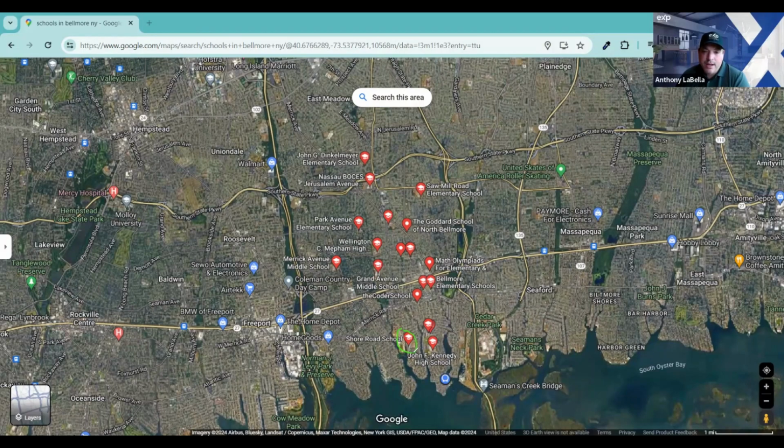Okay, now we're moving on to schools in Bellmore. So we're going to start in the south. We'll start with the elementary schools. If you're living in the south, you have Shore Road Elementary School. If you are living a little further north, you are going to have Sawmill Elementary, you have Dinkelmeyer Elementary, and you have Park Avenue Elementary, as well as Newbridge Road Elementary.